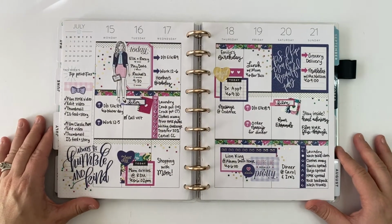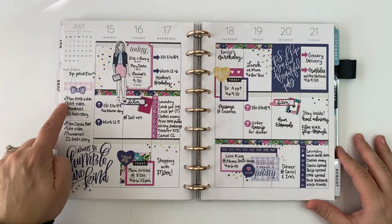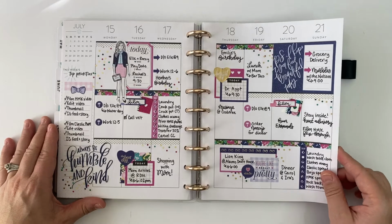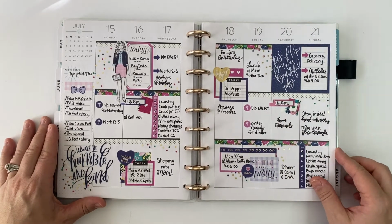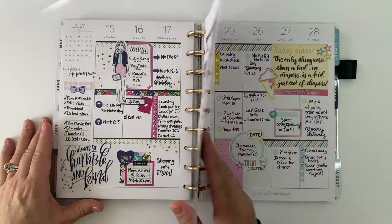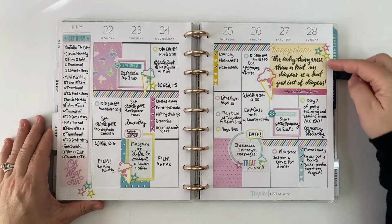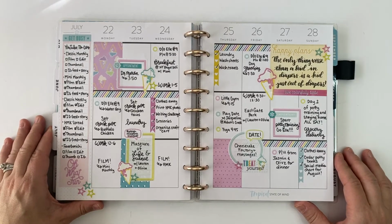Here I used Socialite, and I also filmed a plan with me for this one. I started doing a few little YouTube to-dos or social media to-dos in the sidebar, which I thought was helpful, and I put the days that I wanted to film. Another fun spread, I decided to do a little hand lettering up here in the corner using one of my favorite brush pens.